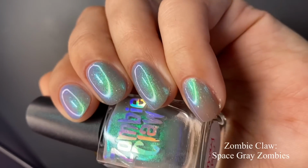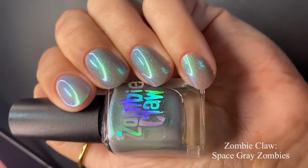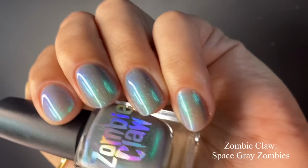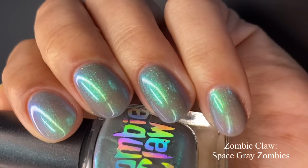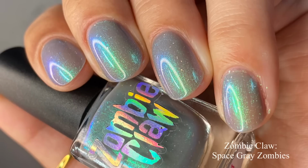The hollow flakies, it doesn't say that there's various sizes, but I feel like I'm seeing different size hollow flakies, and I think it does play into the theme of space in the inspiration for sure. And of course, I love the glow. I think this is a perfect polish to wear any season, honestly. Pictured are 2 coats of Zombie Claw Space Gray Zombies with a glossy top.